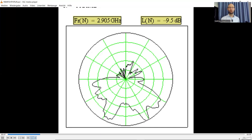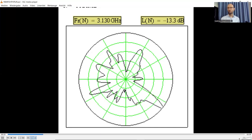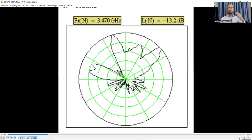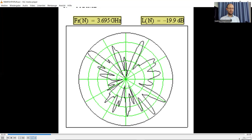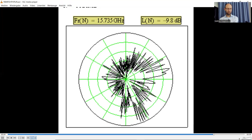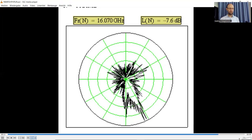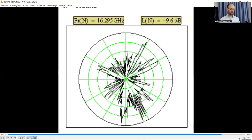But this is exactly what you're trying to do in a semi-anechoic chamber or on an open area test site. You're trying to find the maximum emission of this equipment under test. And you would need to do very, very small steps of the turntable to find the maximum emission. And if we go higher in frequency, I will skip forward a little bit. Yeah, so you can see now we are at 15 gigahertz. So it almost looks like a hedgehog, right? These radiation beams get very, very narrow, very, very pencil-like. So it's a real challenge to find this maximum emission.